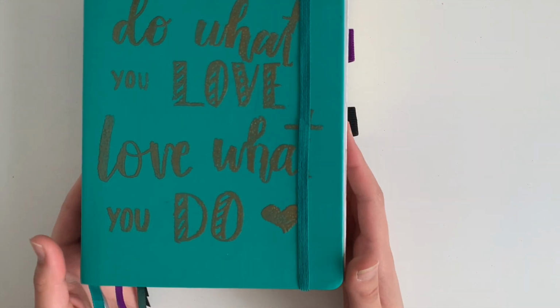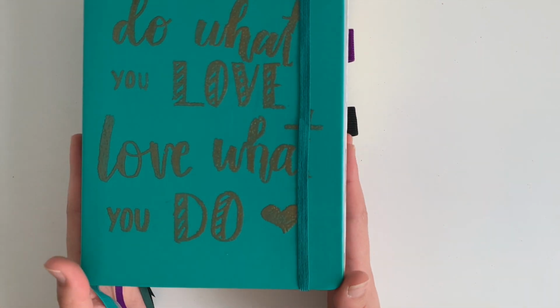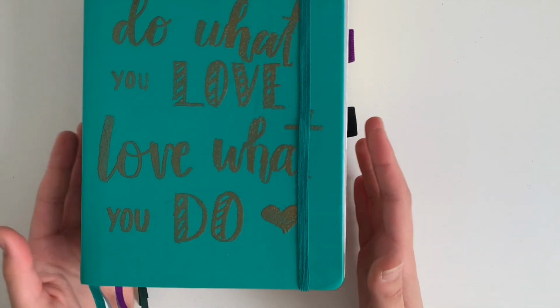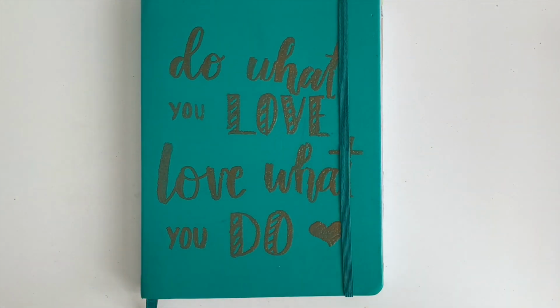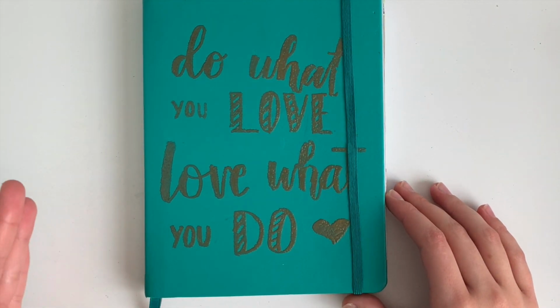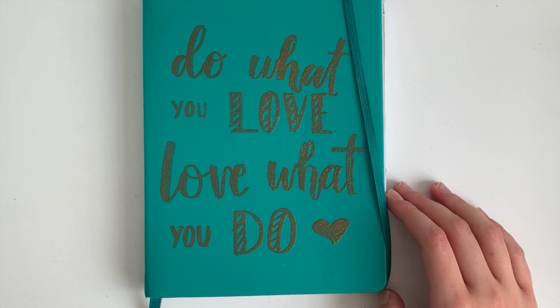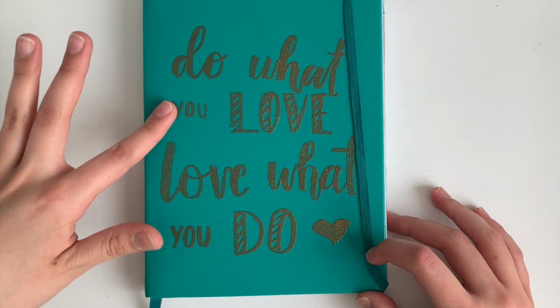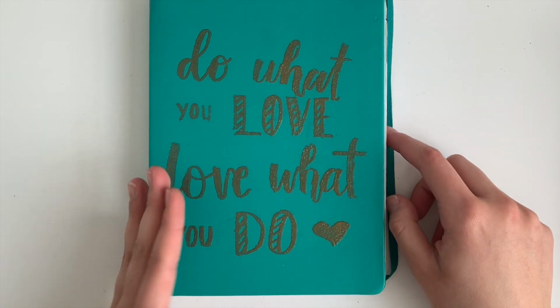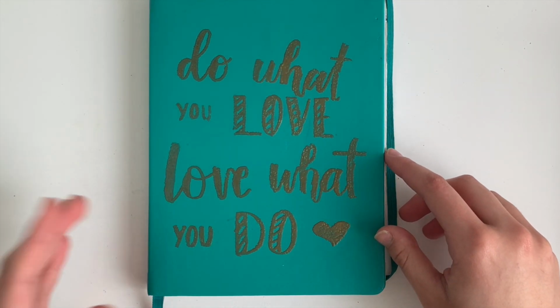In today's video, I'm going to be flipping through my bullet journals to show you the evolution of my bullet journaling style over the years. This is the first bullet journal that I ever used. This is an Artist Loft journal that I bought at Michael's. On the cover page, I lettered this quote and then used gold embossing powder. This isn't the style that I would use right now, but I think it was a cute idea.